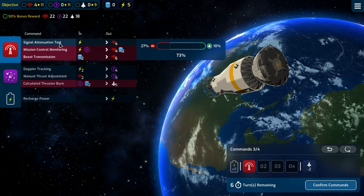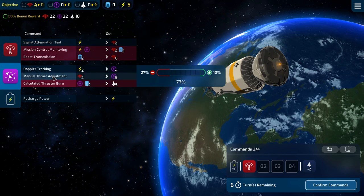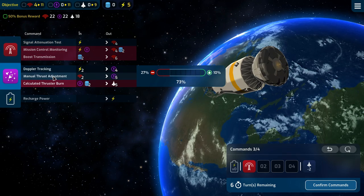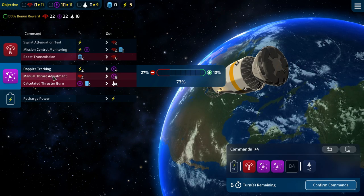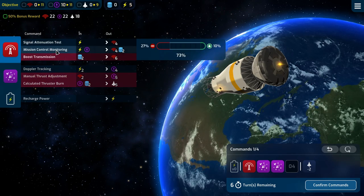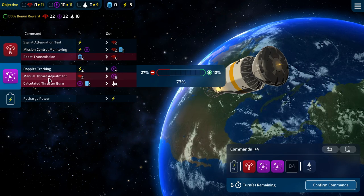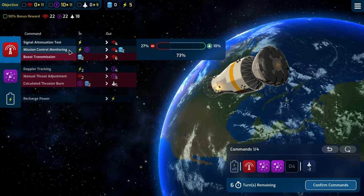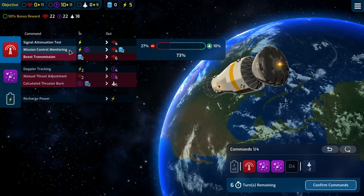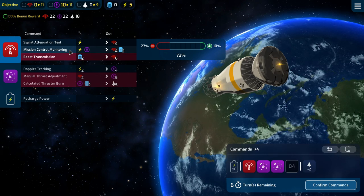Well, we'll do a signal attenuation test for some comms. Then we will use our comms to get 10 nav. And then we will do the 10 nav coming from the manual thrust adjustment. And then we'll do some mission control monitoring, costing a power and a nav for another 4 comms and 2 data.